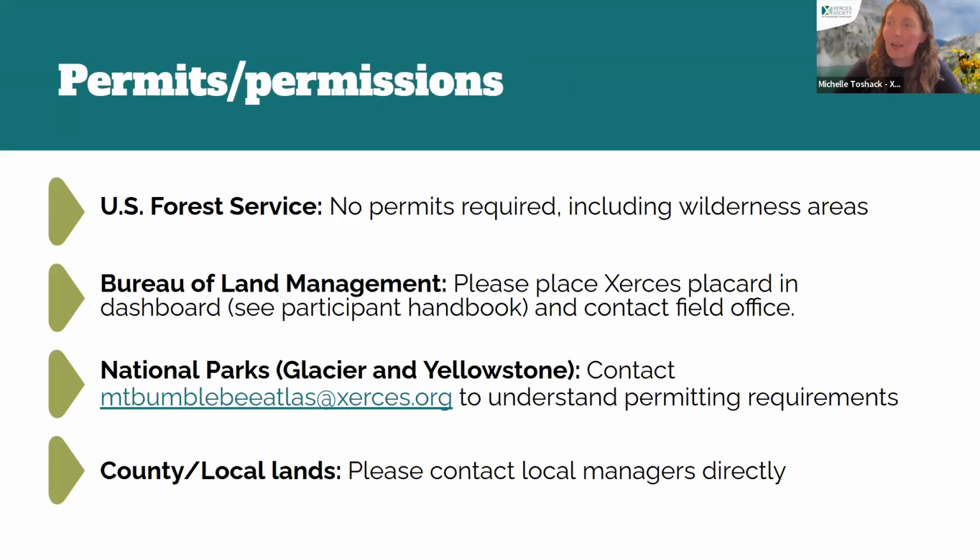For public lands, we are funded by the Forest Service, and they have told us that no permits are required to conduct your surveys, including on wilderness areas. For BLM, please place the Xerces placard. This is found on the Bumblebee Atlas website. We want that placard to be in your dashboard, and we want you to contact the field office. I haven't updated this yet on our site, but I will be putting the local field office contact information on there for you.